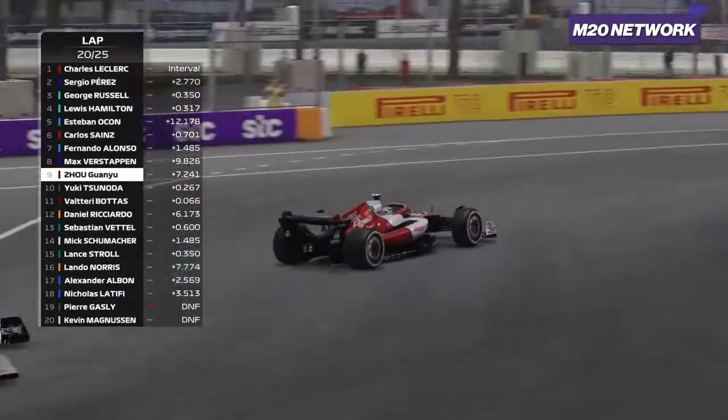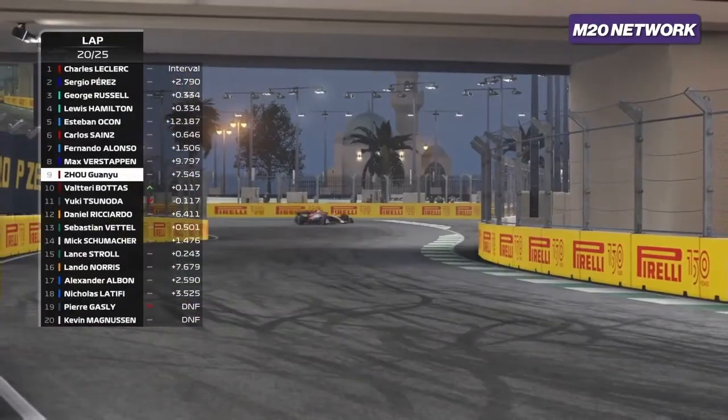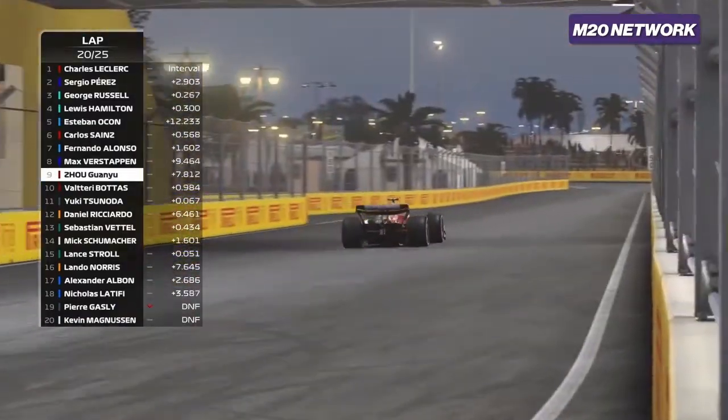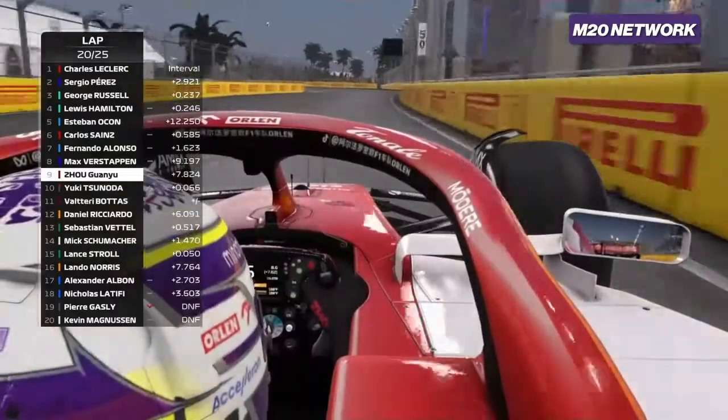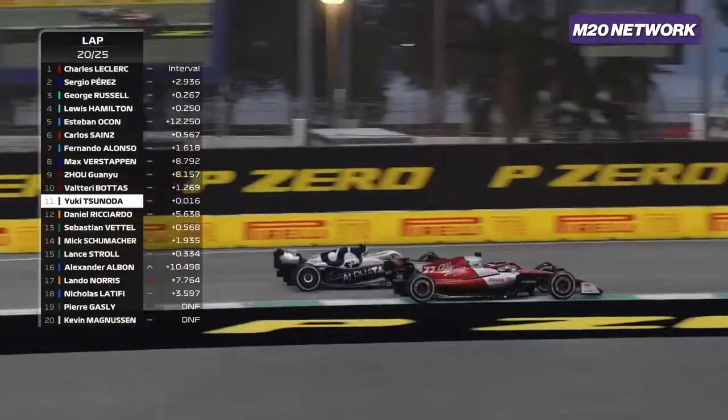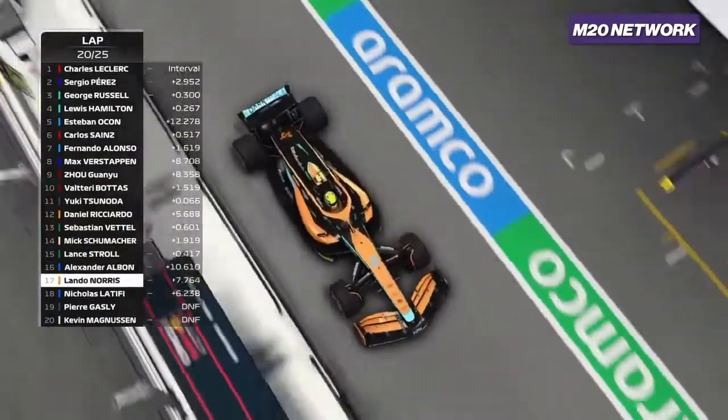Tsunoda tries to send it on Zhou Guanyu, can't. He sends it wide. Bottas, though, takes the advantage, and he gets by Yuki Tsunoda. They're still wheel to wheel. Bottas swoops around the outside. Tsunoda still staying with him.